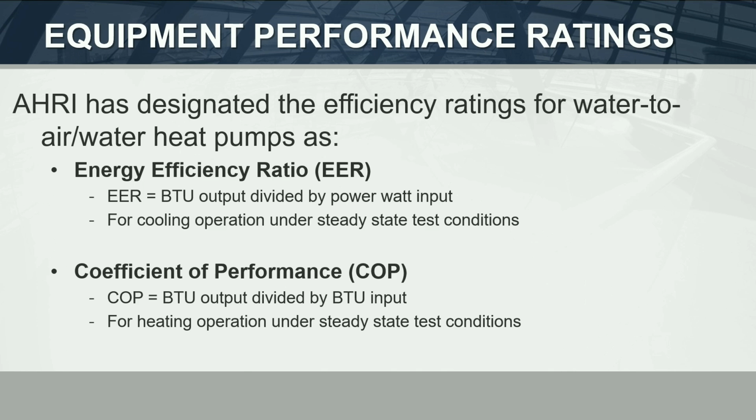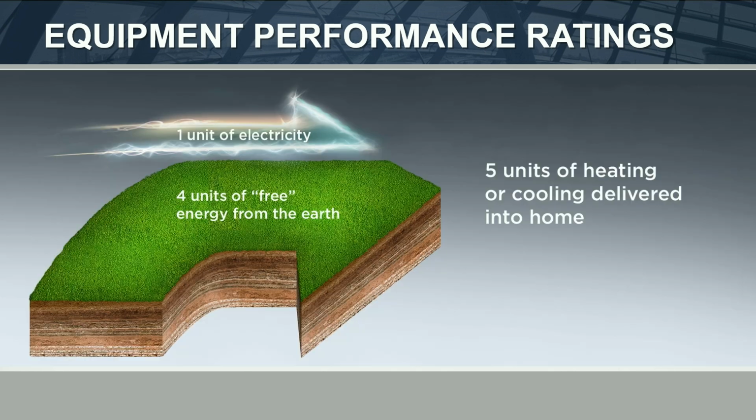So heat pump equipment has a BTU output rating, and it's based off of that, how much energy, 1 pound of water, 1 degree Fahrenheit. And then for heating, we use what's called a COP, or coefficient of performance. So that's BTU output divided by input. This, if you multiply by 100, would be a percentage. So we're going to look at an AHRI certificate, and I'll show you how this works.